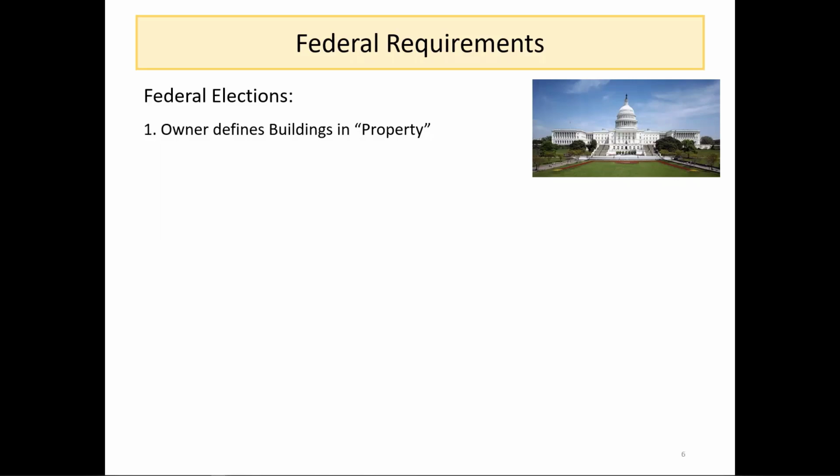So if you're at a property and it has building A, B, C, and D, the owner can elect whether each of those buildings are their own property for tax credits or all of the buildings together are one property. This is very important when it comes to transferring tenants. We are going to talk about the document and where to find the election later on in this presentation.